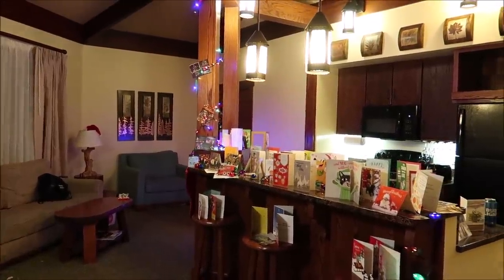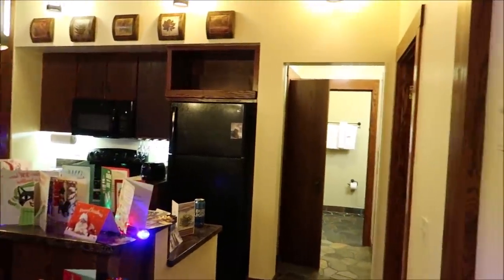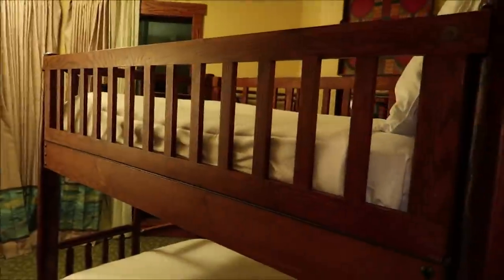Now I'm gonna try to figure out which room I'm gonna actually sleep in tonight. I'm half tempted to actually sleep in one of the bunk beds because I think it would be so fun. I mean, the mattresses probably aren't as comfortable though. Let's see what the bottom bunk's like here. Oh yeah, they're not comfortable at all, really.